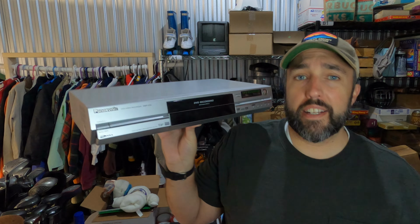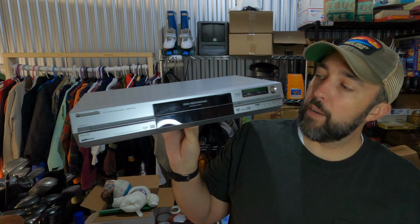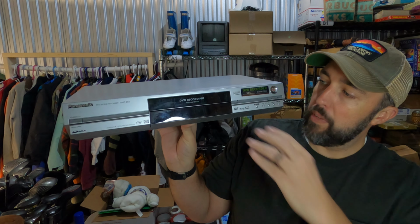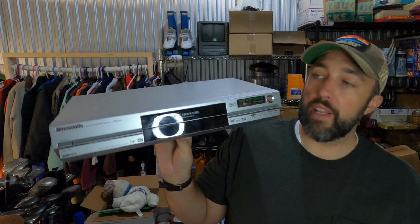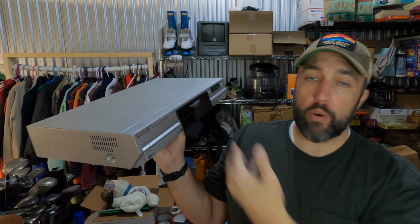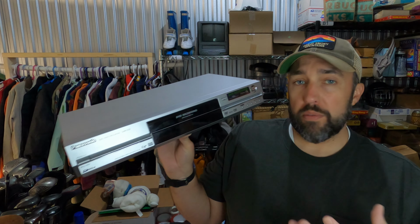This is the Panasonic DMR E55P, and that's a DVD recorder. Most of the time when you see a DVD recorder, it's got a VHS unit with it, like a combo unit, but this is a standalone DVD recorder and player. You can actually hook up a VHS or anything you want to on the input on the back, and it'll record it to a DVD. They are not as valuable as the combo units, but this one still sold for $80.